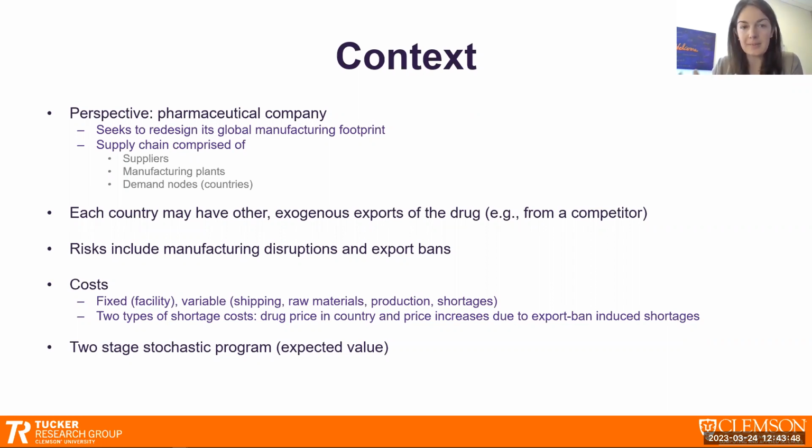These risks involve disruptions at both the manufacturer and the supplier, and the risk of export bans. And then the costs will have some of those standard costs. We'll have fixed facility and variable shipping, so transportation is a big thing, raw material and other types of production. These vary depending on what country you locate in, and then shortages. Now, the shortages change a little bit from standard types of models. We do have this opportunity cost based on the price of the drug in the country. But we'll also have a second parameter that will indicate a price increase due to export ban-induced shortages. So if there is an export ban and that causes shortages, well, that supply shock is going to affect the price as well.